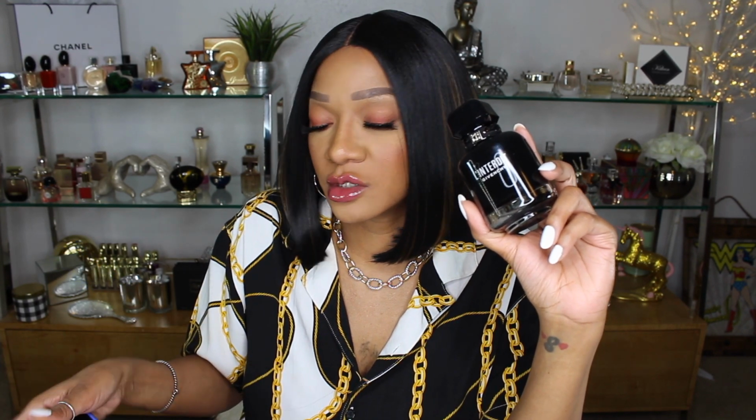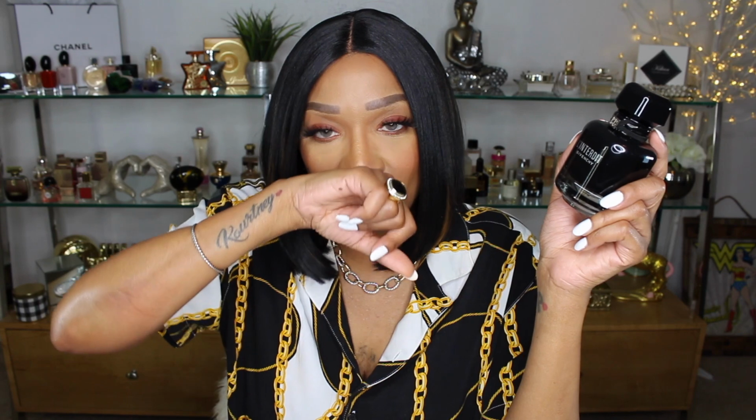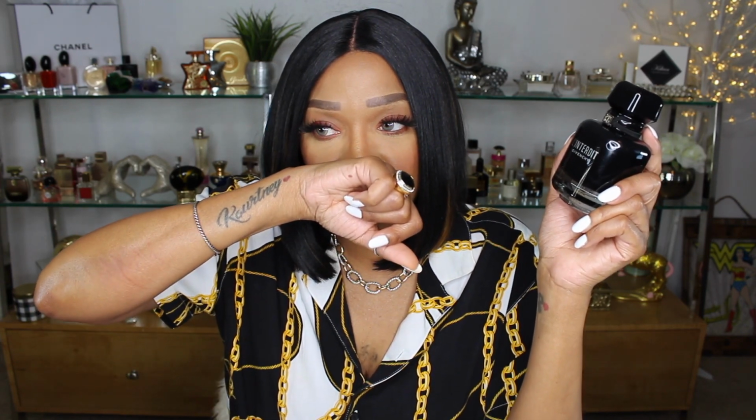This is so good. Now, I smelled the original one, the EDP, long time ago in Macy's. Didn't smell nothing like this. I promise you. Maybe I can't remember, but it didn't shake me like this one shakes me, okay? This one moves me. The other one, it didn't have me jumping like, oh, I need to buy it right now. This one, when I smelled it, it was like, yes, I want this one.